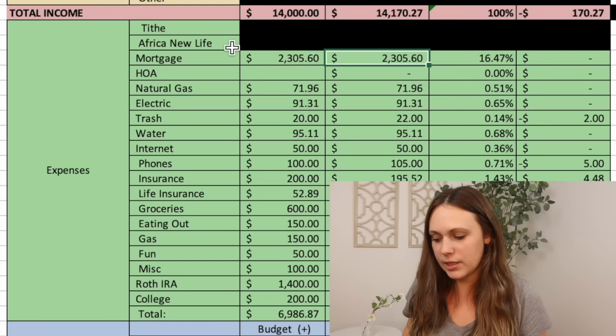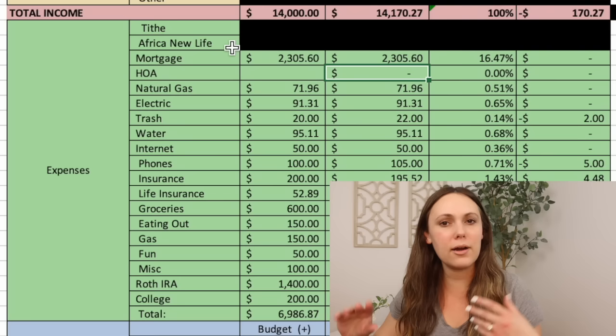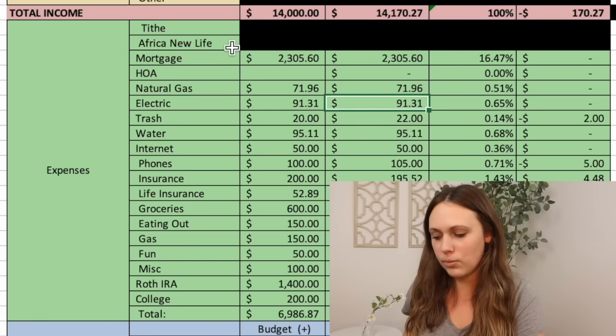Next we have is our mortgage at $2,305.60. We do live in a neighborhood with an HOA, but we moved into this house in December and we did a new build, and something that they did was prepay our HOA for the first year. So we don't have that expense right now. Next we have is natural gas at $71.96 this month. Then we have electric at $91.31.